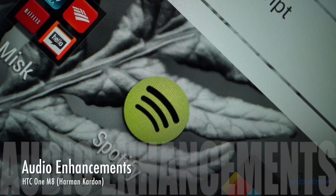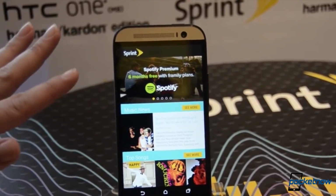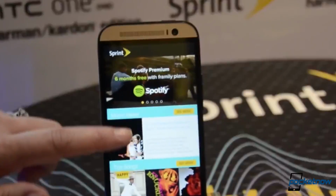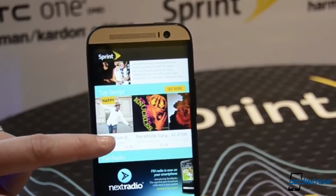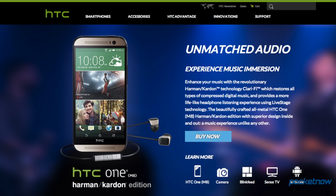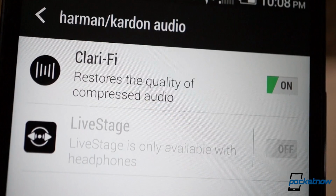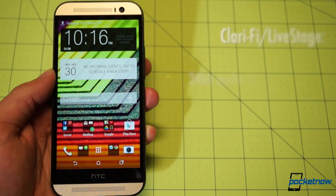And contrary to what you might expect from an audiophile's handset, Spotify is a major consideration here. Sprint's deal with the company extends 6 months of free membership to One M8 buyers, and it's not just the earbuds that make the Harman Kardon model here an ideal match. The phone brings a software enhancement called Clari-Fi that promises to restore the quality of compressed audio. Also here, LiveStage, which is said to give onboard audio, you guessed it, a more live sound.